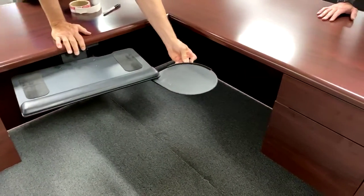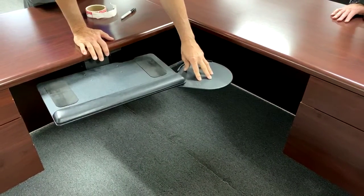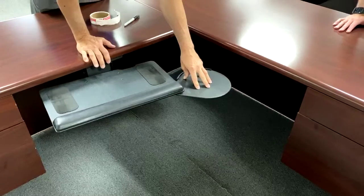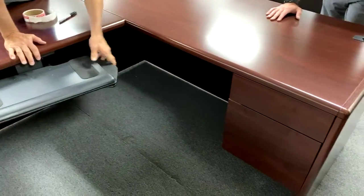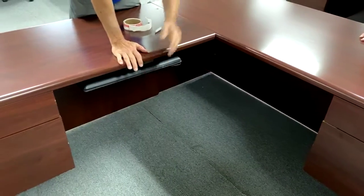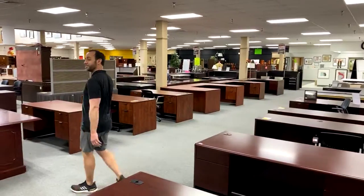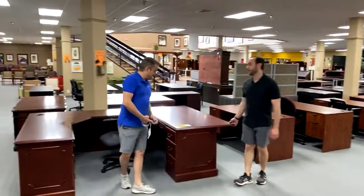Or trackball. Do people still use trackballs? Or your margarita. I like it. A margarita pad. Yes, as long as you get a keyboard that is waterproof, because after you've had a few margaritas at work, man, you got to be careful. You don't know when you're going to hit send on that email that you shouldn't send to Karen, okay? Sorry, all the Karens out there.